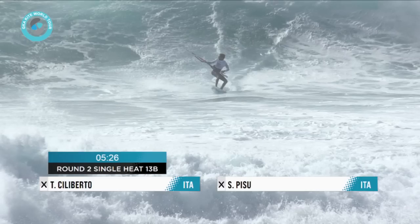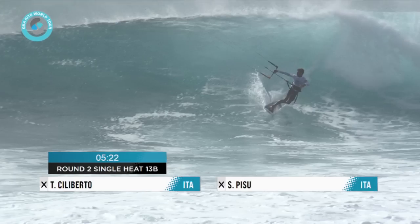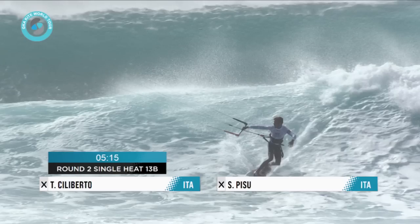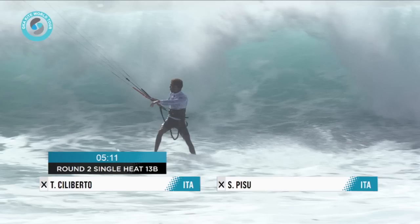So we have Sandro now dropping on the wave, riding backside. Nice. Wow, throwing some nice turns. Super technical to ride backside here with the offshore wind. There you go. Yeah, nice. He's feeling it. Oh yeah. Sets! Massive set coming behind.